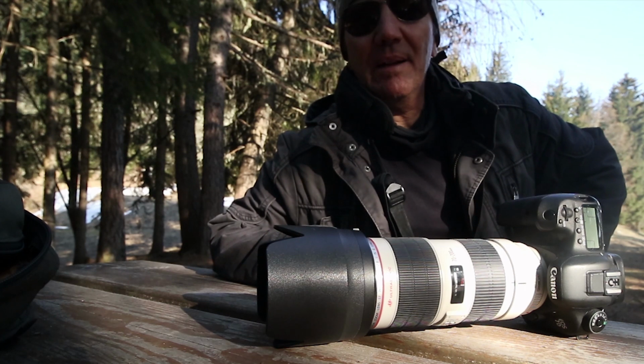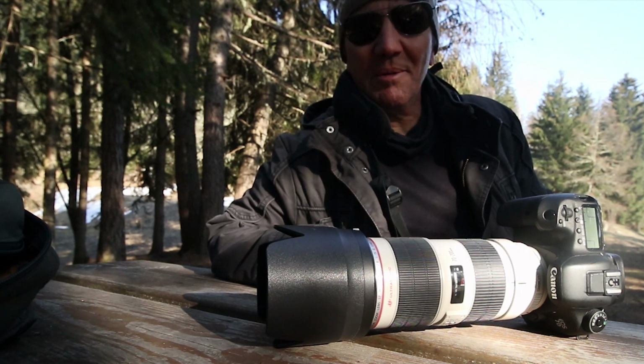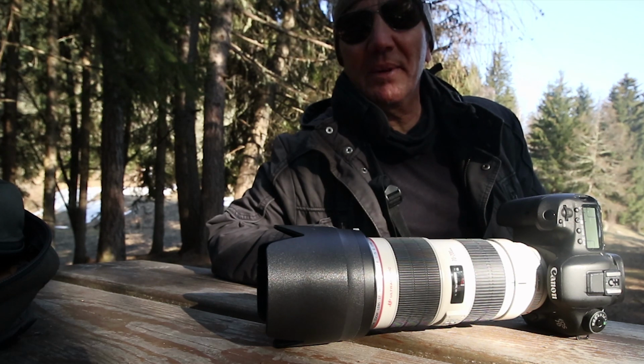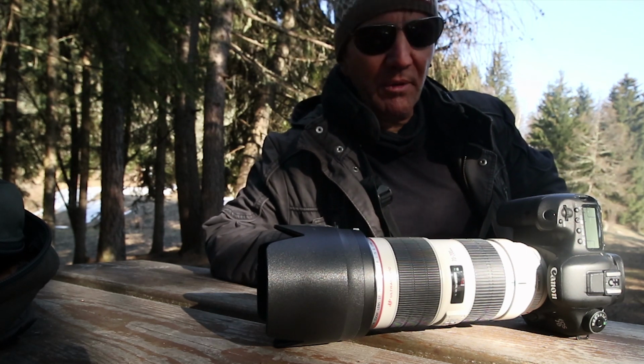So we came to the Alps of France for a photo walk in the forest. I say wildlife photo walk. I always hope to get some wildlife, which is never sure, but we make an attempt. And prior to doing that, we look through the equipment I'm going to be using today.